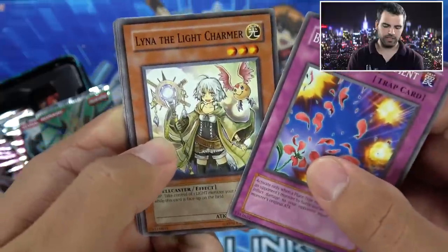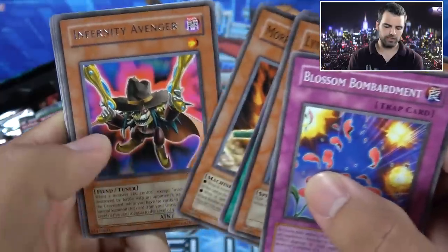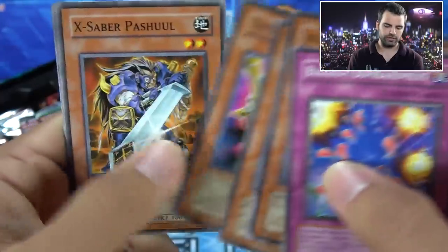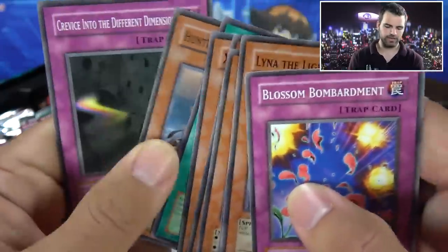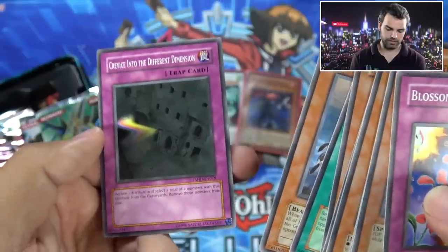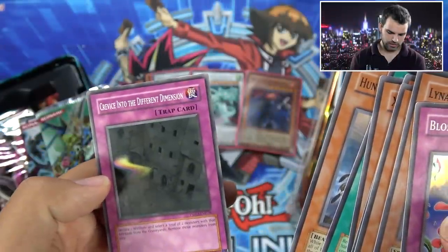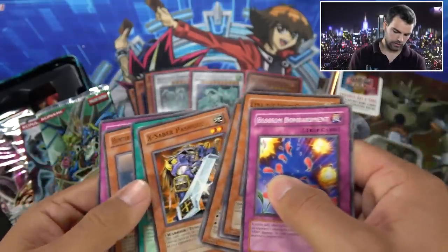Blossom Bombardment. Lina, the Light Charmer. Dragon Laser. Morphtronic Vacuum. Infernity Avenger. Pashul. Magic Triangle of the Ice Barrier. Hunter of the Black Feathers. And Crevice into the Dark Dimension. Into the Different Dimension. D.D. Interesting. Okay.